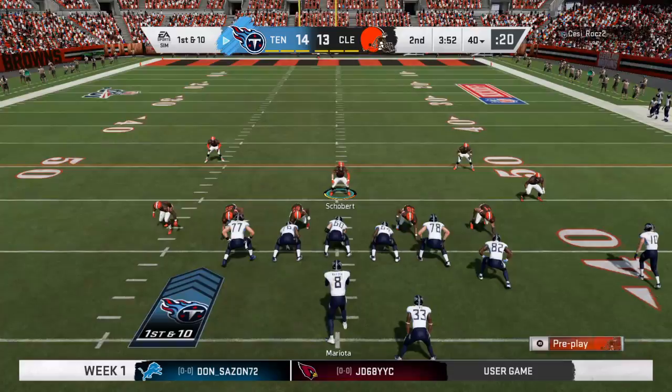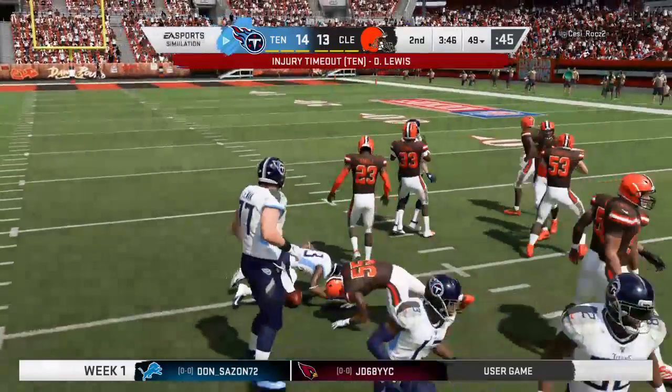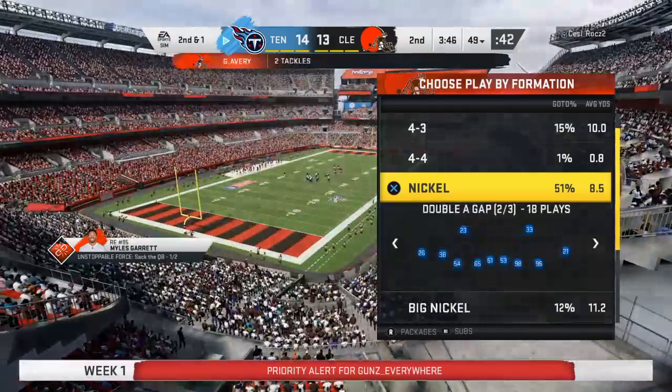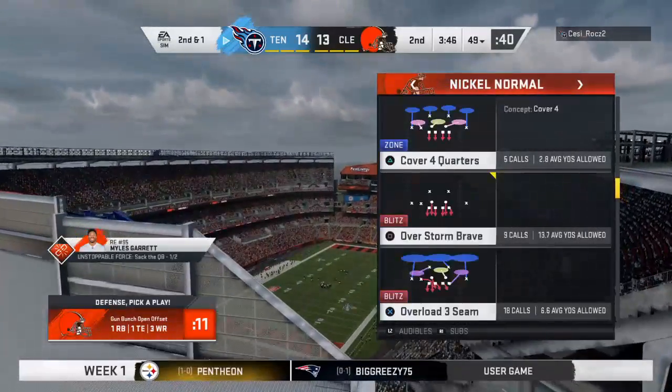It's 1st and 10. On the counter, it's Lewis. And this will leave him a yard short. Nice pickup of 9 yards on 1st down. Now after the running play, we've got a man down on the field. Hate to see this. Week 1 of the season. We'll be back.